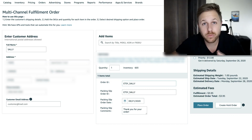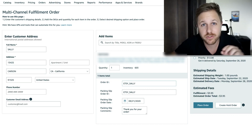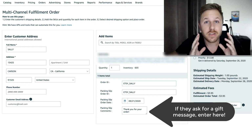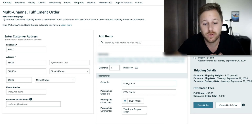So this is important when you get the email from Amazon. Instead of saying order 00124 shipped, this will actually show that your Etsy order shipped, because that will be in the subject line. So you could see Etsy Sally shipped, and then you could update your Etsy order inside of the Etsy app to let Sally know that her order shipped. So it's easier to identify the Etsy orders like this, because if you don't put anything in here, it's just going to say order ID 000124, and it's going to be a lot harder to find that order when it pops up in your email.